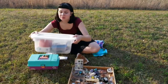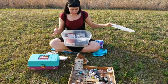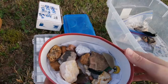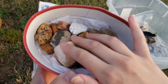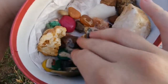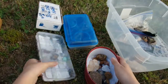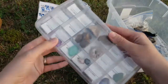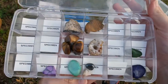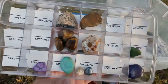Okay, next we're moving on to this container, which is a conglomeration of rocks that I accumulated later, like in high school and college. In this little red box here, you can see just a few random tumbled and found rocks. This specimen container was found by my mother-in-law at a yard sale. I was so stoked. And I removed some of the rocks that were in here, but some of them I left. As you can see, I have some more tiger eye and a geode and some various other colorful stones.